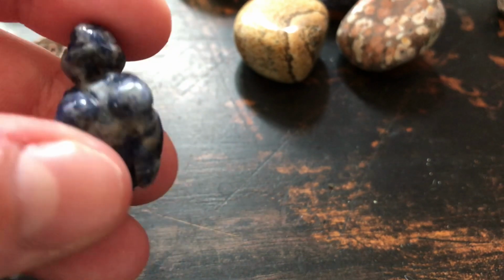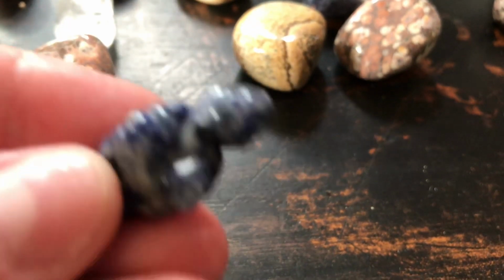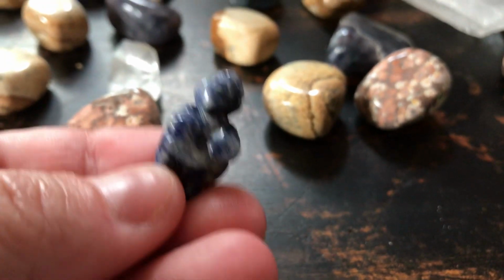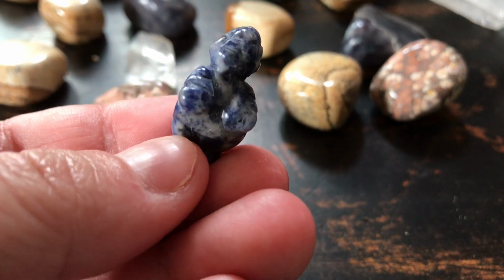Another little treasure is this gorgeous little Venus of Willendorf. Look at this. I think this is a sodalite one. Jessie sent me this as well. It's so cute. It's not focusing very well, but you get the gist. It's here because I'm having a very goddess time with it.